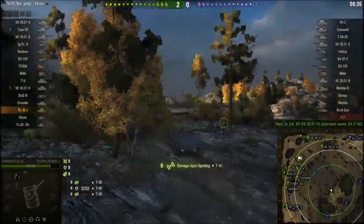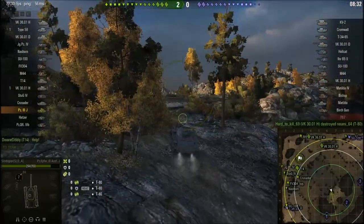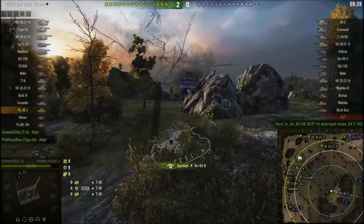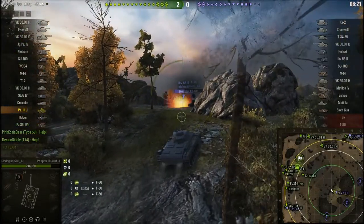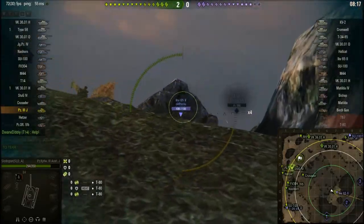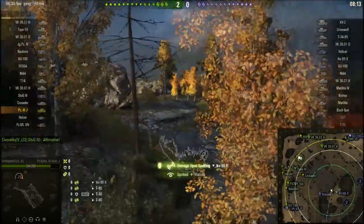So yeah, it started off with spotting the T80, putting a couple shots into him, and because he spotted him, the VK3000 1-inch in the background killed him. So the VK3000 1-inch is probably one of the best tanks at this tier to have as backup, because it's an accurate, fast-firing, high-penetration gun on a tier 5 heavy tank, which isn't the slowest heavy tank in the world. It's actually decent in terms of speed.